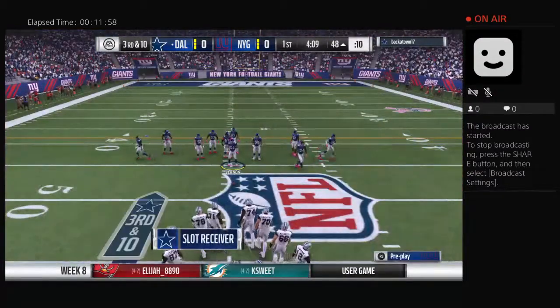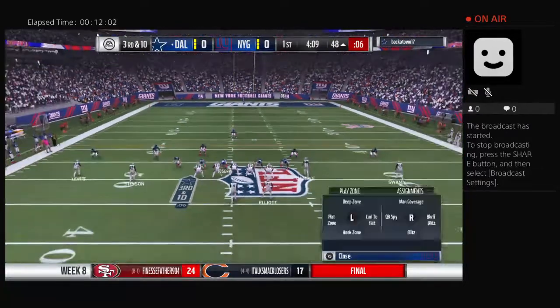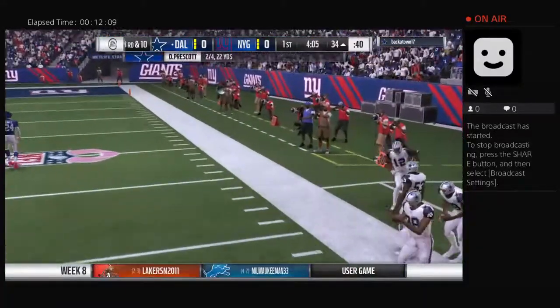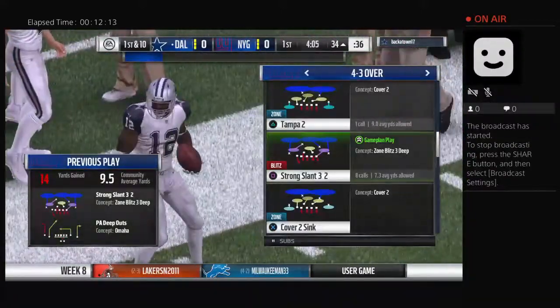Offense trying to avoid stalling out, facing a 3rd and 10. Off play action to Elliott. Here's Prescott. And he comes back with one, complete. Give him 14 yards that time and a fresh set of downs.